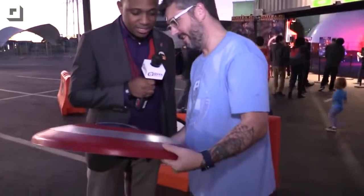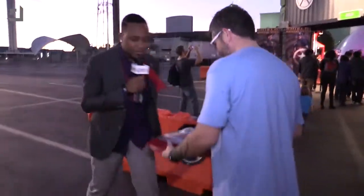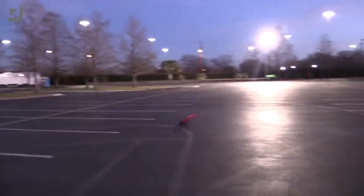Do you think that shield flies like Captain America's shield? I don't know. I think I'm going to try it, though. I think you totally should. I'm going to stand back, though. I'm going to go with no. Definitely not.